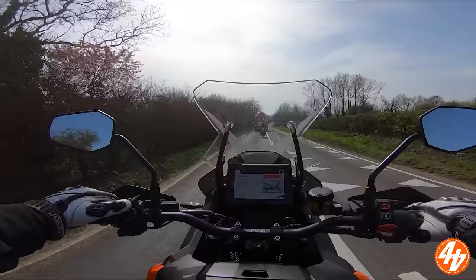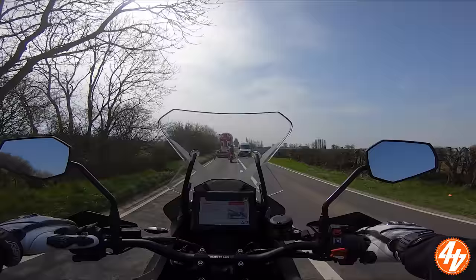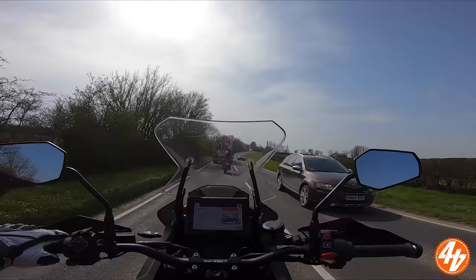So with the preload adjuster, just click through and it gives you a live idea of where the preload is. But let's go for 80. If you've got a really fat person on the back, you can crank it up to maximum.